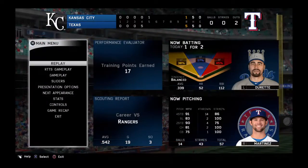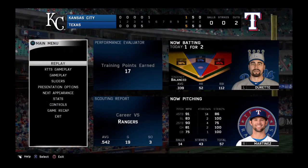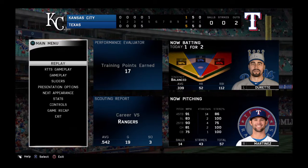Johnny Durrett digs in, and we'll see what he can do here with 2 on and 2 out here in the 5th.